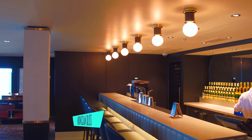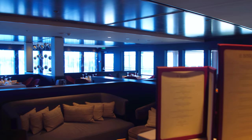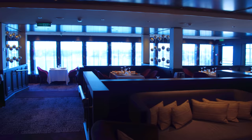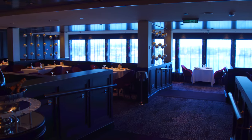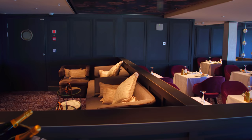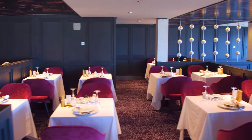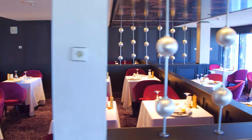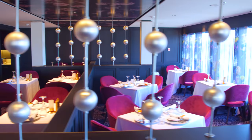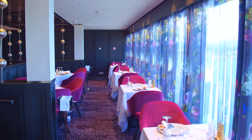The first of the ship's signature specialty restaurants is just across the way in the form of Le Bistro. The French dining room occupies the space used on other ships by the video arcade. Here, giving diners a much better view.